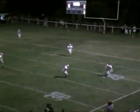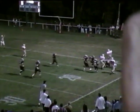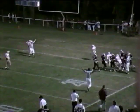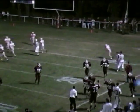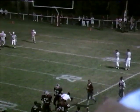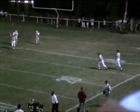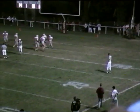Here's the kick by Creech. It's going to be a line drive hitting on the 30. It'll be taken by Hammock, bobbles it at the 20. The ball is loose. The ball is still loose, and the Red Hounds come up with it. Matt Gibson finally retrieving the football down on about the 12-yard line. So Corbin will start off with not good field position. It's just one of those bounding kicks that came down the field, and Hammock couldn't get a handle on it. Luckily, a Redskin player was there.